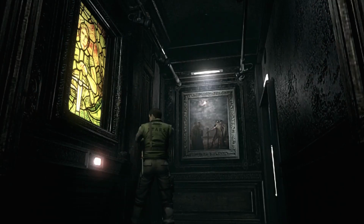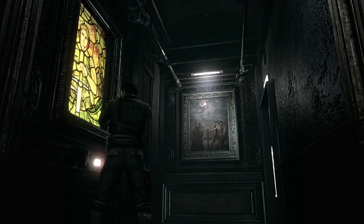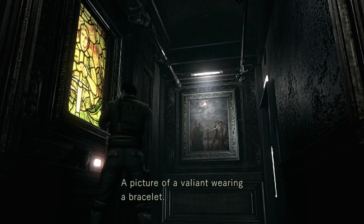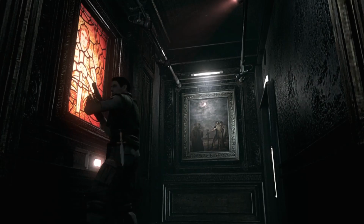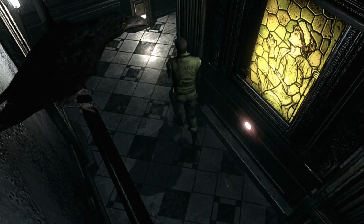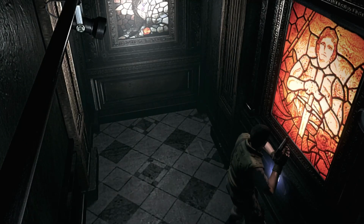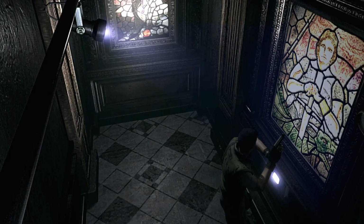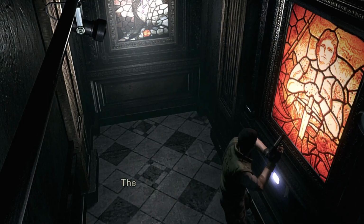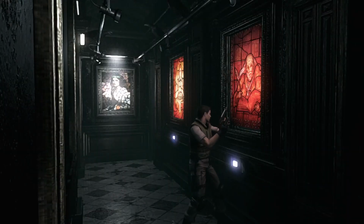All right, so what are these? Don't mess with the puzzle. Don't mess with the painting. Picture of a valiant wearing a bracelet, in yellow stained glass. There's a switch here. Press the switch. Picture turned orange. There are two switches on either side. What's this switch? It's glowing with orange light. Picture turned pure white. Okay, none. So it's orange, like her bracer.